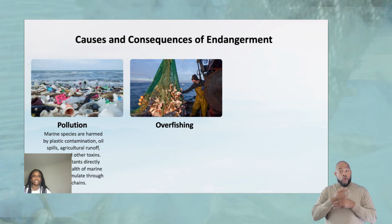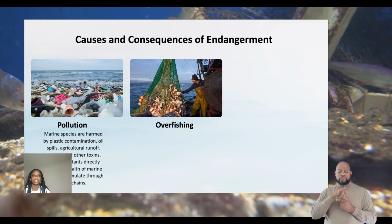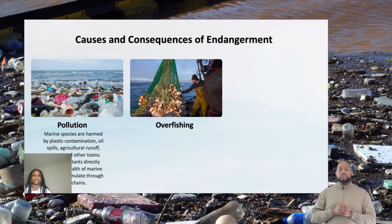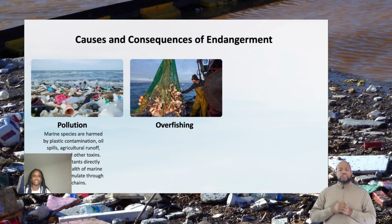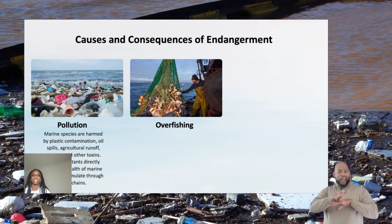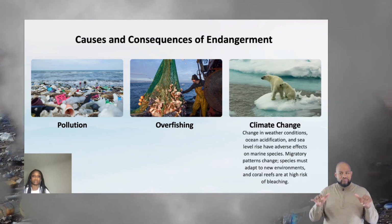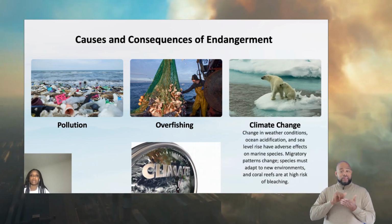Another thing that can cause endangerment is pollution. Marine species are harmed by plastic contamination, oil spills, agricultural runoff, sewage, and other toxins. These pollutants directly affect the health of marine life and accumulate through food chains as well. The last topic I'll go into is climate change.